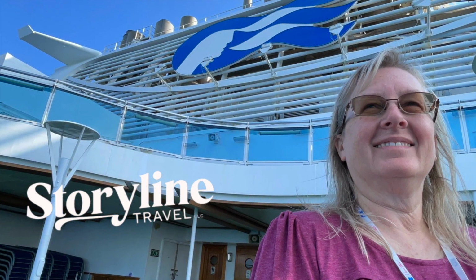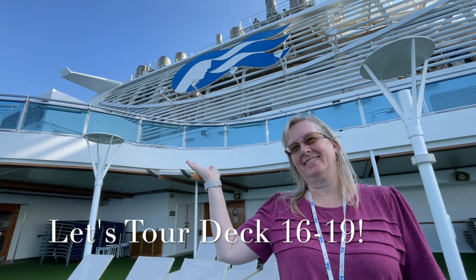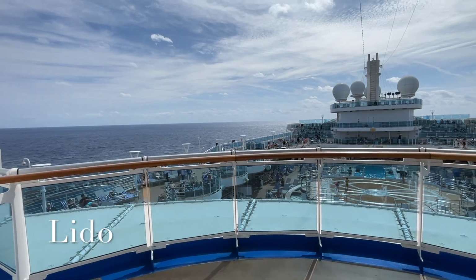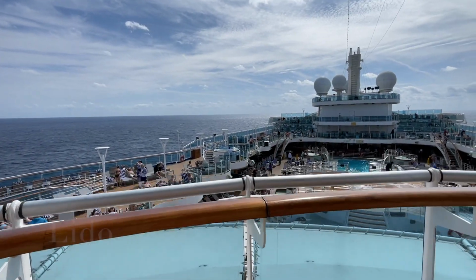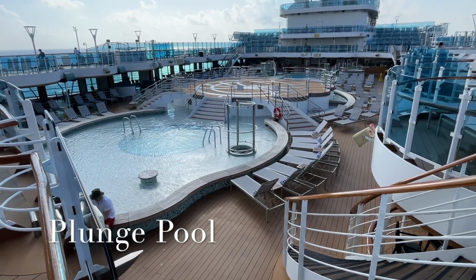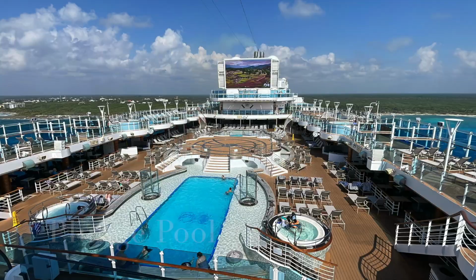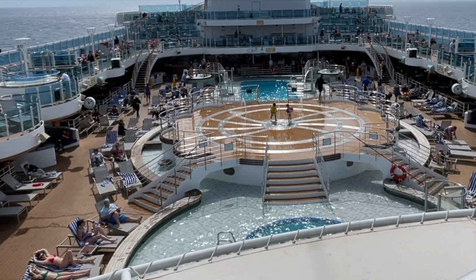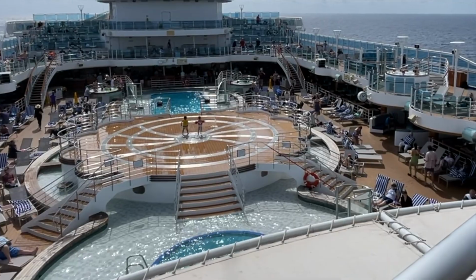Welcome to our tour of decks 16 to 19 on the Regal Princess. We're going to start on deck 16, the Lido deck. This is where the main pools are located. There are two pools, a plunge pool and a fountain pool. And in between the two is a platform that provides a splash pad for the kids and adults too.